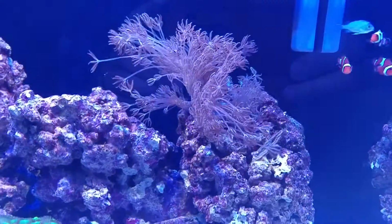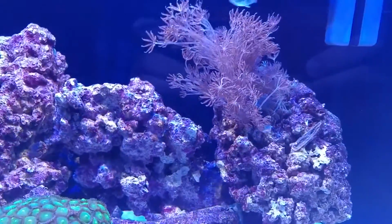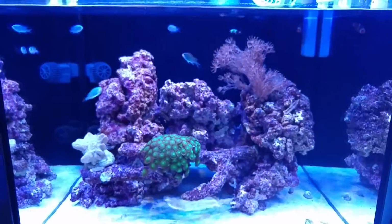If it starts getting too big or a bit out of control, then I don't really know what I'll do with it, but we'll see. But it's certainly added a bit more interest to the main tank.